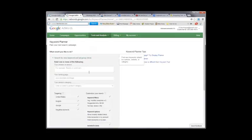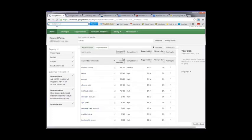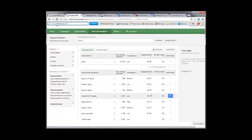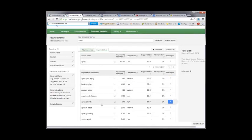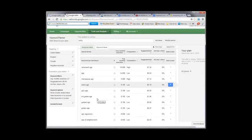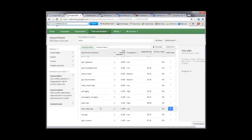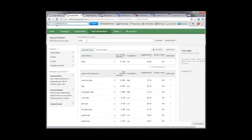So we could go in and say, okay, what do people look at for aging? We could look at aging like this, hit get ideas. And again, just toggle back and forth. You'll notice I have all kinds of things open here. This is how I do my research. So let's see, aging, low competition: agency, healthy aging, area, department of aging. Let's do average searches. Retirement age, menopause, anti-aging, senior aging. Okay, let's see if we have something else here.